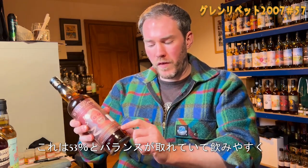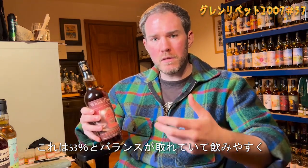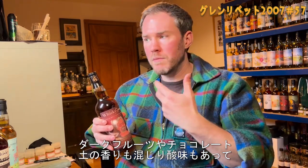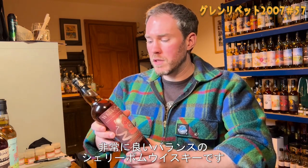We did this one bottled at 53%, which just brings more balance, makes the whiskey much easier, brings out more fruit flavour, nice dark fruits, soft chocolate flavours, a little bit of earthiness and rancio. Beautiful flavours, very easy to drink at this strength, and I thought just a perfectly balanced sherry bomb whiskey.